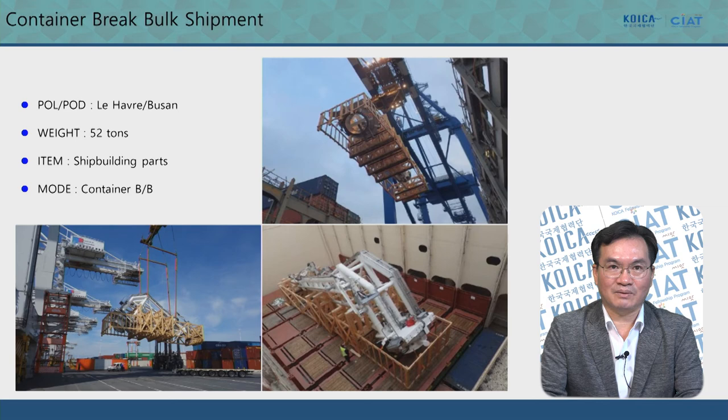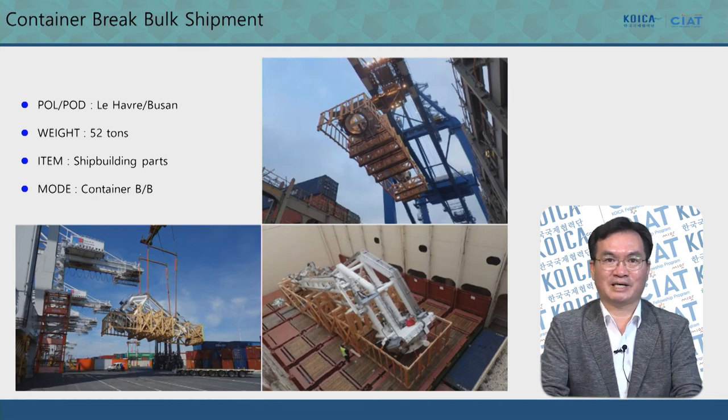This cargo was contracted by an exporter and importer under the ex-works term. The importer was responsible for the shipment when the cargo was delivered at the export factory or designated place. In other words, it was one of the dangerous and difficult transportations where the importer had to take responsibility for inland transportation in France and sea transportation from France to Korea. This cargo weighed 52 tons, but it was 16 meters long, which made inland transportation in France difficult.